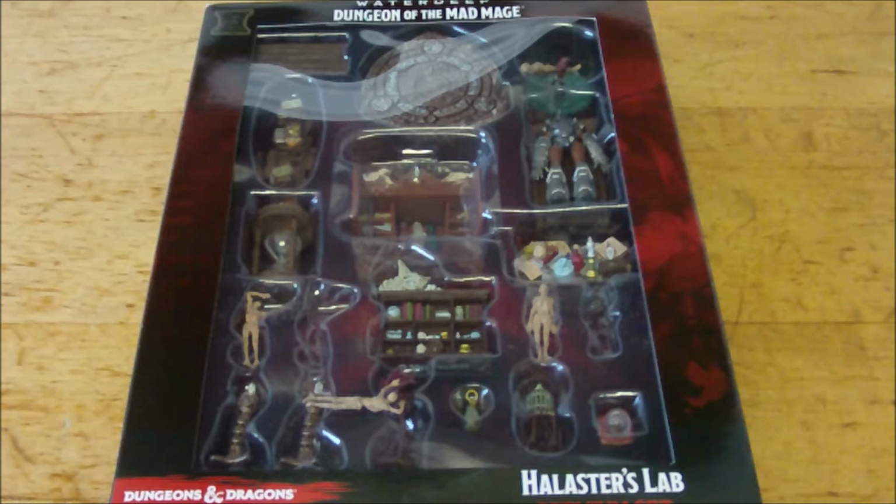So I am back with another D&D minis related video. Today I'm going to be taking a look at the Waterdeep Dungeon of the Mad Mage Halaster's Lab Premium set, published or put out by WizKids. This is a set of minis along the same line as the spell effects that I did videos for previously. These are sort of dressing to help bring the Dungeon of the Mad Mage to life.